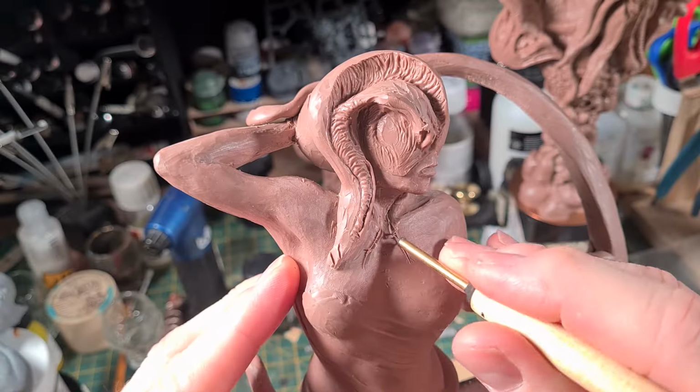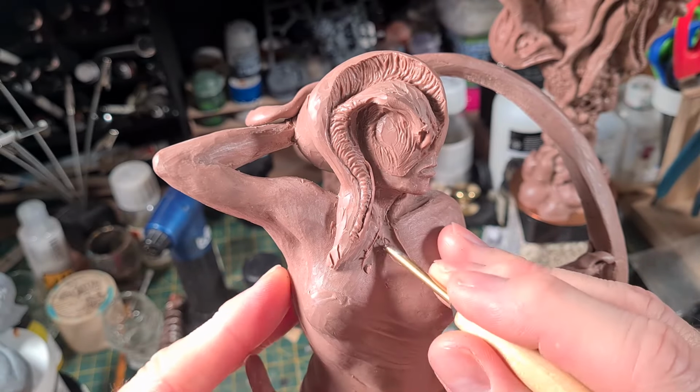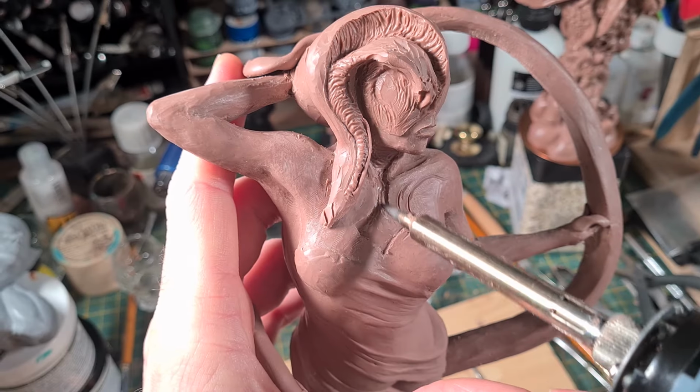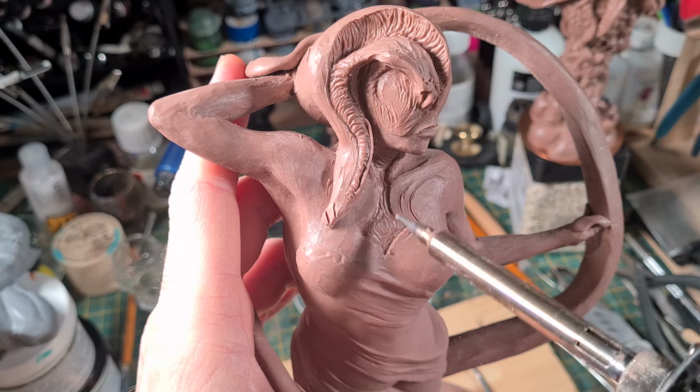For a time I was also thinking there could be some markings in the creature's flesh. I'm not quite sure what these are, whether they're scars or just some sort of creature design. So that was there for a little bit, but ultimately I decided not to go in that direction.